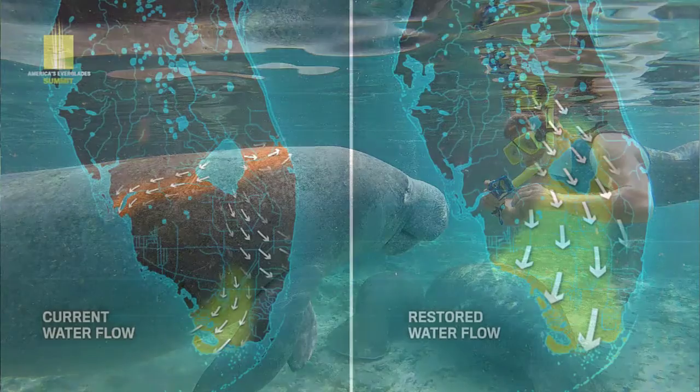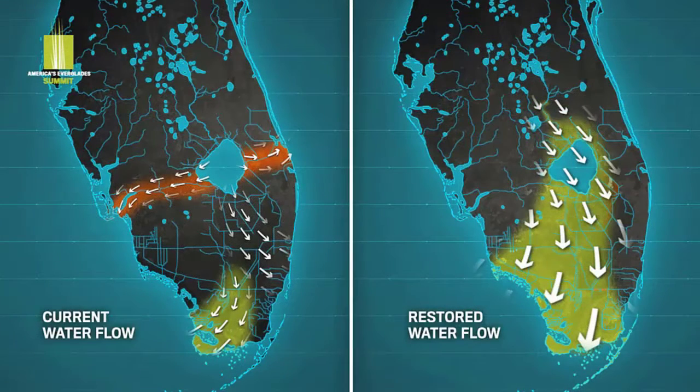So how are we doing it? We literally have to go back to that huge water management control system I said we built in the last century, and we have to redesign it and rebuild it. And that system, to give you a sense of scale, covers an area twice the size of New Jersey. So it took 70 years to drain the Everglades, and we're going to restore it in just under half that amount of time.